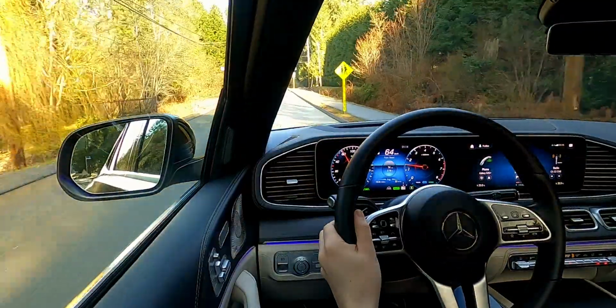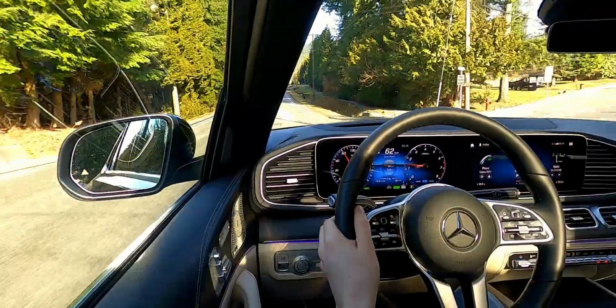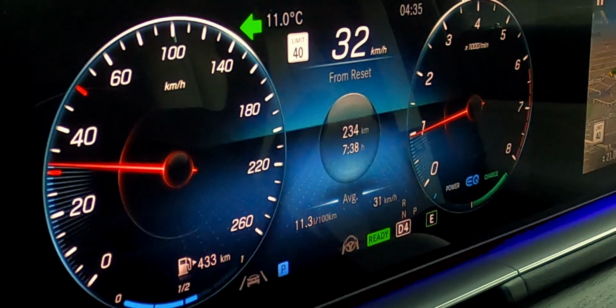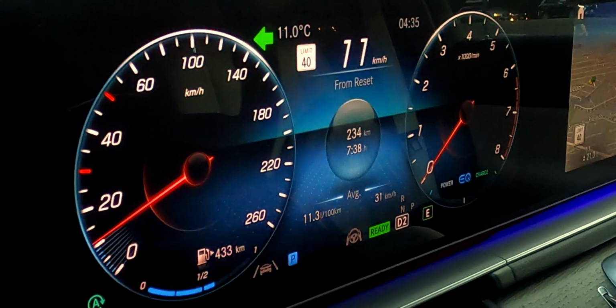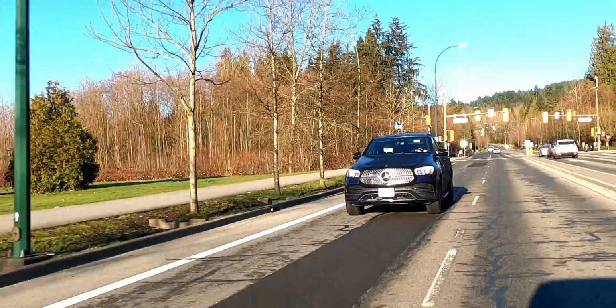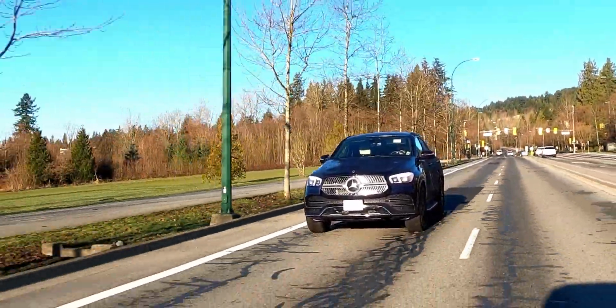In a city environment, it can do the same thing so long as you're traveling faster than 50 kilometers an hour or so. As well, the auto start-stop system will shut off the engine before you arrive at a complete stop, thus saving you a little bit more fuel. All of these little bits of fuel savings can add up over the course of a fuel tank.